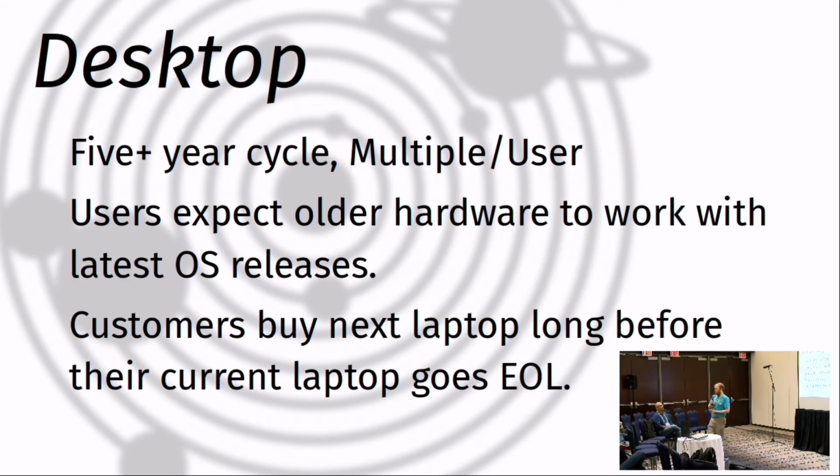With desktops, how many people have just one laptop, desktop, workstation? Okay, I noticed two hands. How many people have more than one? Okay, how many people keep around a machine far after they've replaced it as their latest one? Okay, that's pretty common. That's very typical of our users.